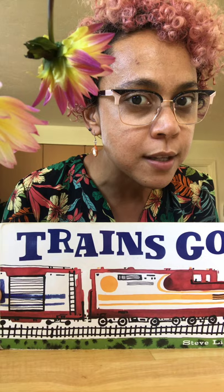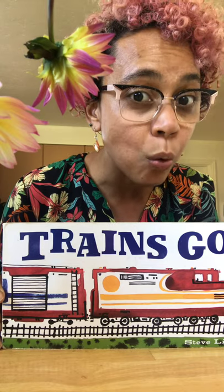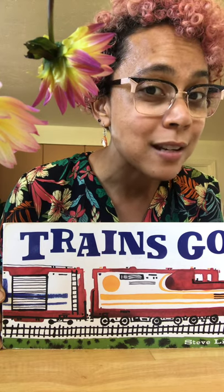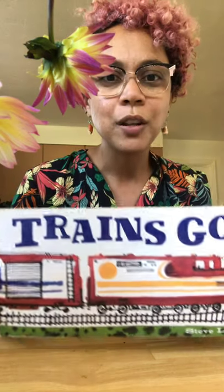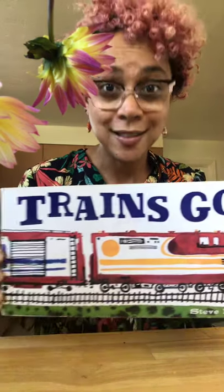What I love about this book is that it is full of onomatopoeias. Those are words that make a sound. Can you spot the onomatopoeias in this book? Maybe in your mind, some of these trains make different sounds. Let's open it up and find out, shall we? Trains Go by Steve Light.